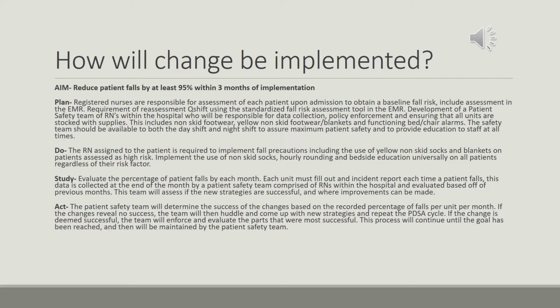Development of a patient safety team of RNs within the hospital who will be responsible for data collection, policy enforcement, and ensuring that all units are stocked with supplies. This includes non-skid footwear, yellow non-skid footwear and blankets, and functioning bed and chair alarms. The safety team should be available to both the day shift and night shift to assure maximum patient safety and to provide education to staff at all times.